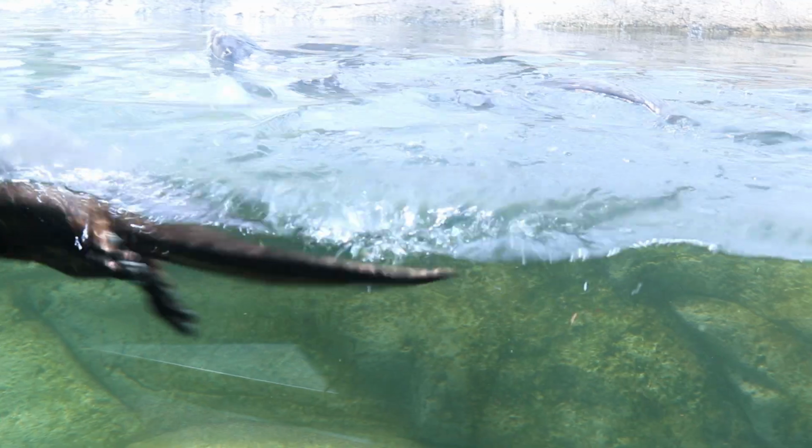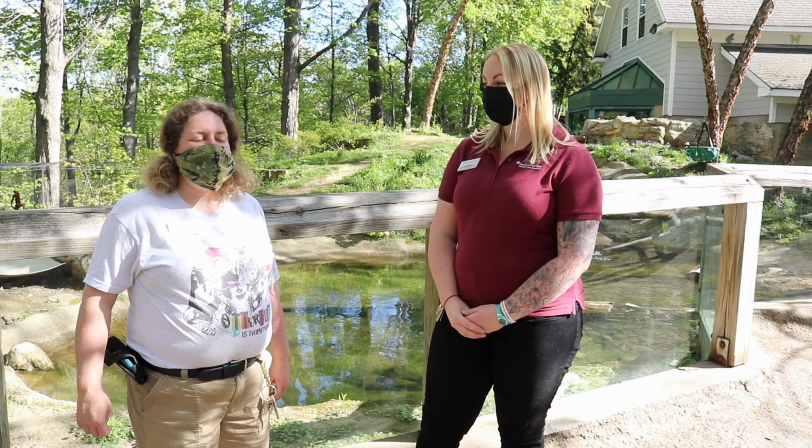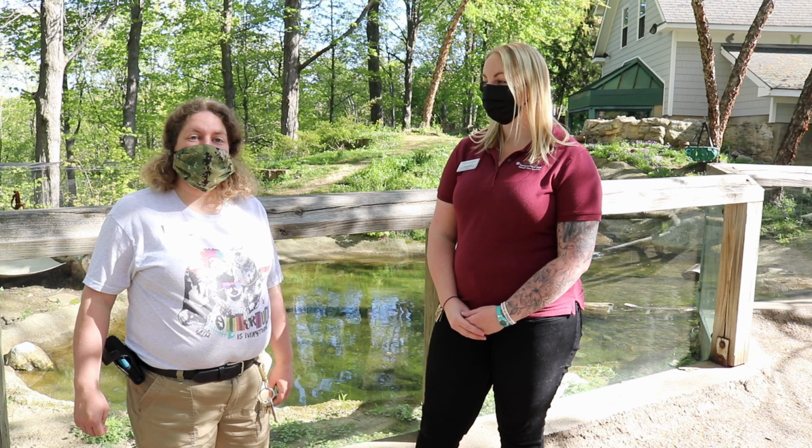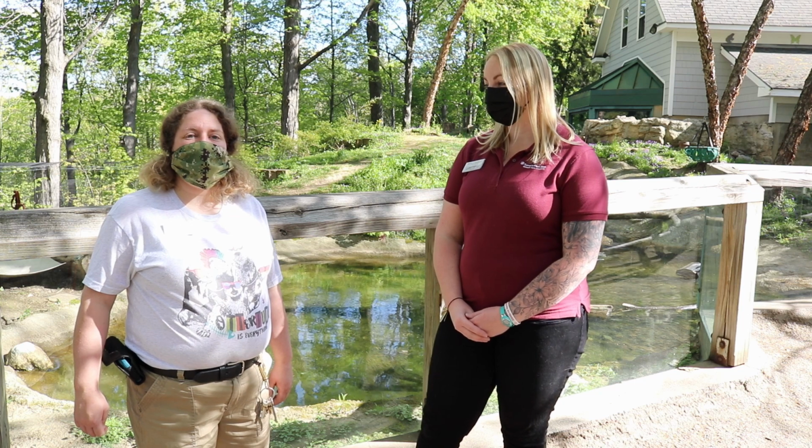Yes, we have two otters. Their names are Ashkii. She's our female. She's 5 years old. She came to us from National Zoo. And we have Sailor, who's 14. He came to us in 2012 from Alligator Adventure Park.